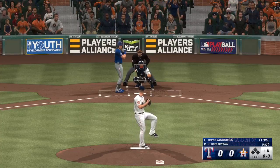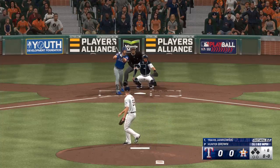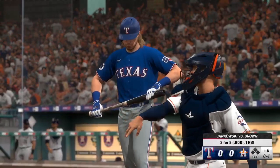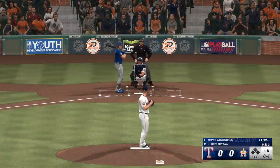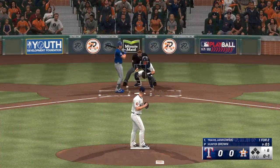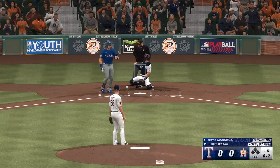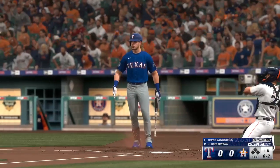Here comes a pitch. And that one fouled off. Well, these Rangers just aren't putting great swings on the baseball in this one. They're trying to find ways to drive the ball with some authority, but it's just not happening for them so far. 0 extra base hits in the game, so it's been tough for them to get anything going.